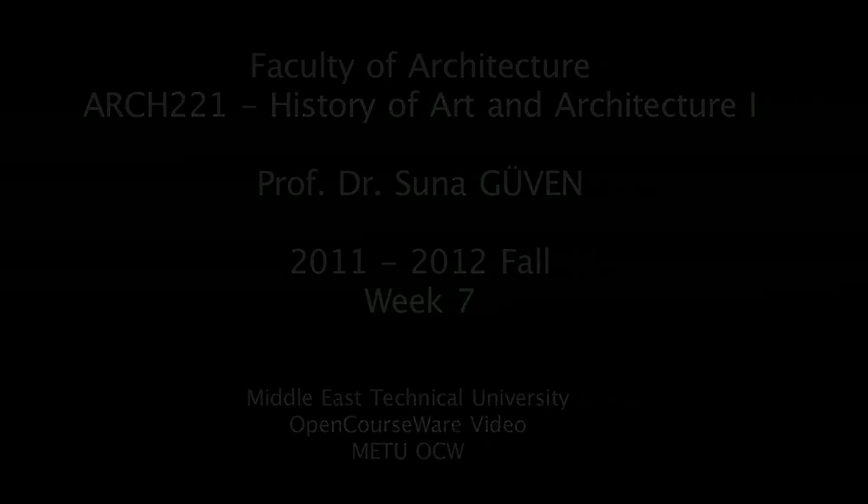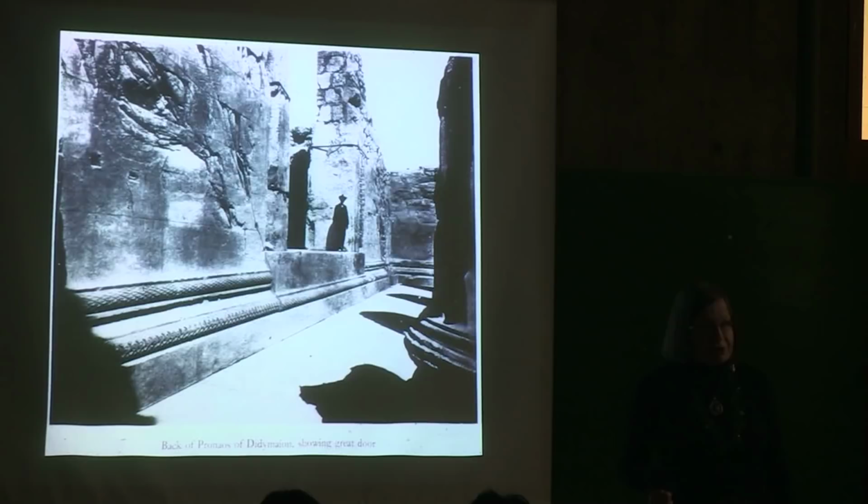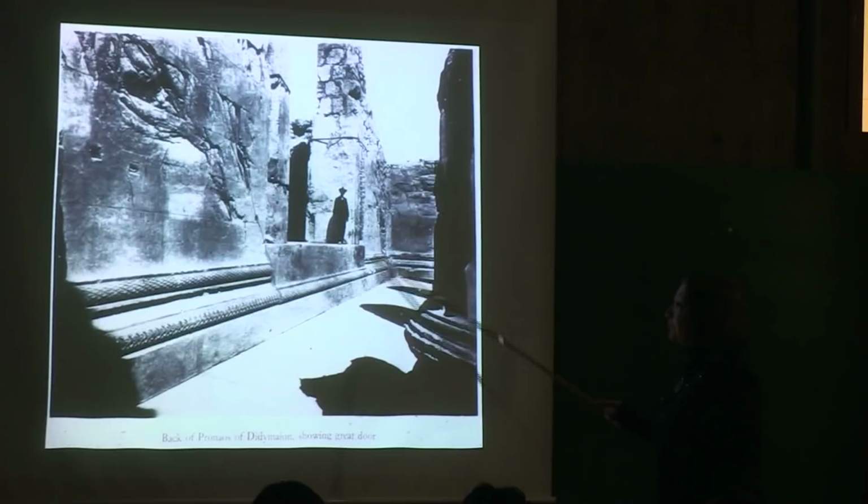The precision of the moldings on here is very crisp, very, very tight. So the larger scale here and the usage of tremendous amounts of cut stone did not affect the care in the precision that was customary in stone masonry.